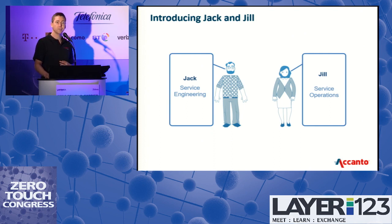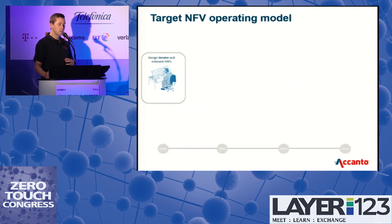And she probably doesn't have the skills yet because she hasn't been working with the NFV space very often. But she is being told that within the next 9 to 12 months, we're going to launch some NFV services. So she needs to be able to maintain those services to make sure that they're running correctly. So what would be the ideal operational model in order to deploy these services?